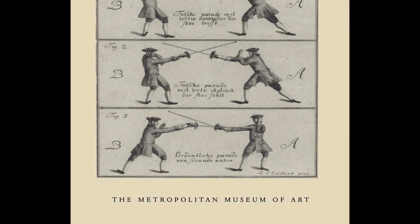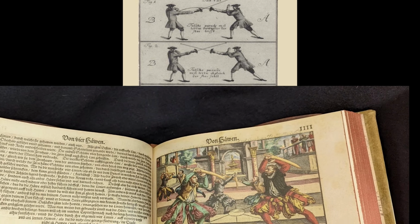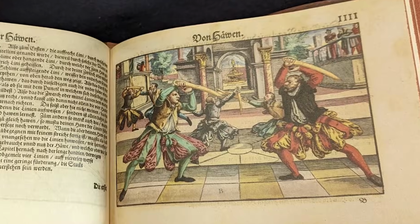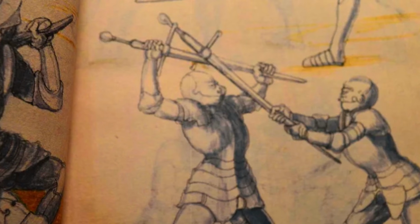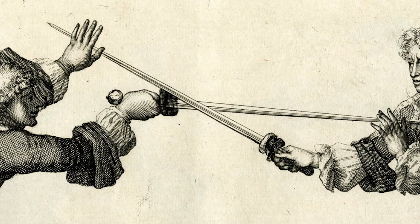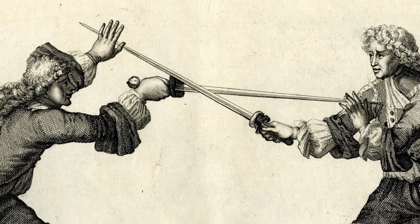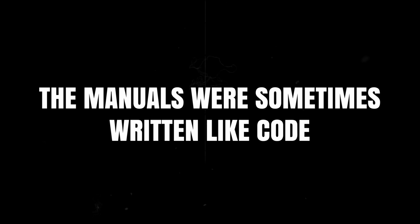And it's not alone. Across Europe, thousands of primary fight book sources survive, in German, Italian, French, and beyond. Some are polished, some are fragmentary, some survive in multiple versions that don't quite match. This isn't one mysterious book. It's an entire tradition, and yet some techniques remain debated. Not because we lack the pages, but because we lack the room they were taught in. The manuals were sometimes written like code.